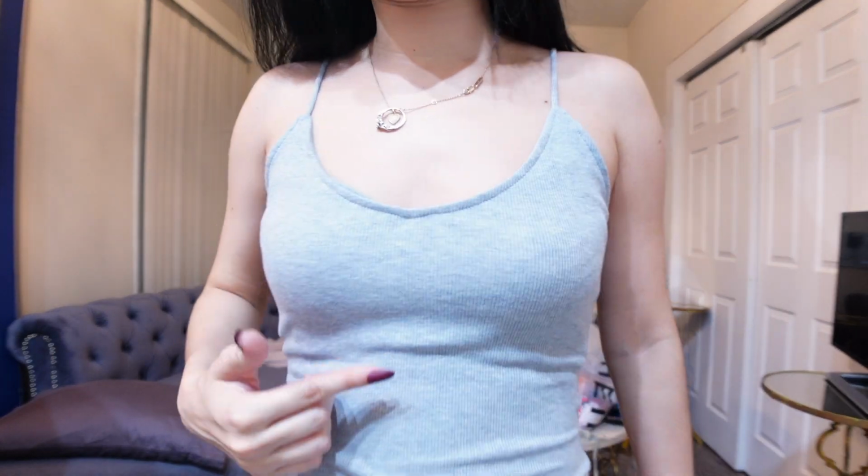Quality is thick, you guys. Like it is not thin at all. And I don't know if you guys can see, but it's actually a ribbed material.